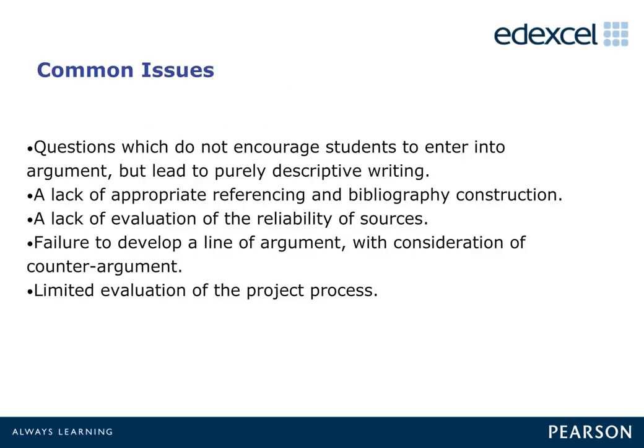Common issues encountered include questions which do not encourage students to enter into argument, but lead to purely descriptive writing, a lack of appropriate referencing and bibliography construction, a lack of evaluation of the reliability of sources, failure to develop a line of argument or give consideration to counter-arguments, and limited evaluation of the project process.